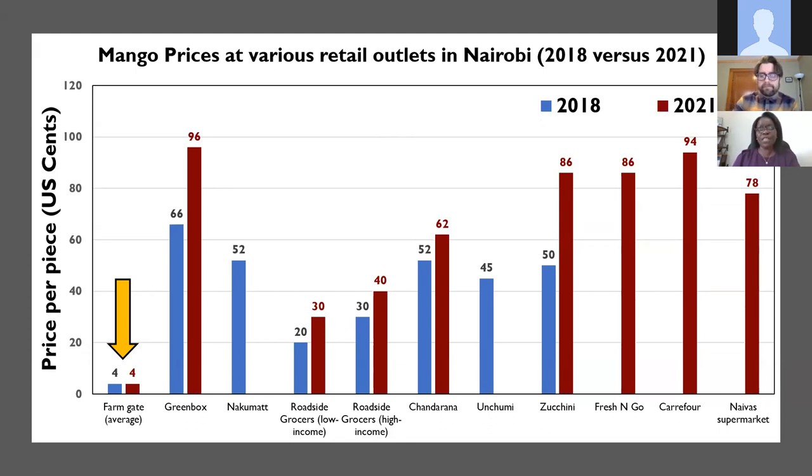So last week I was at the field with my mango farmers, and I saw mangoes are retailing for four US cents, which is like four Kenya shillings. So you want to ask yourself, if they're selling for 4 cents at the farm gate, how much are they retailing for in the retail outlets in Nairobi? And as you can see, I did another survey in 2018. So what you see in blue are the prices of a piece of mango. Specifically, I went for one particular variety, which is called the apple mango. So you can see the prices in 2018.